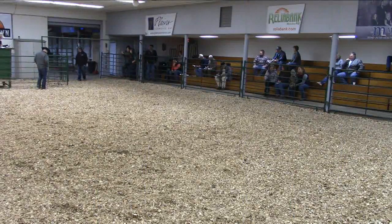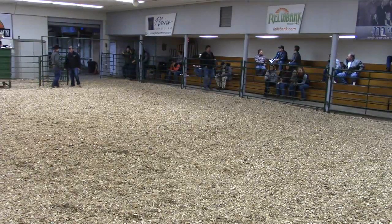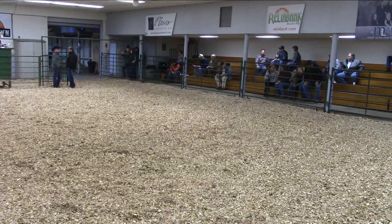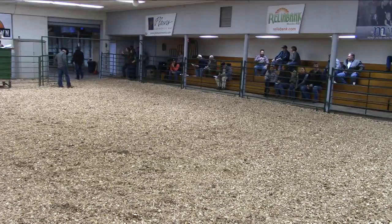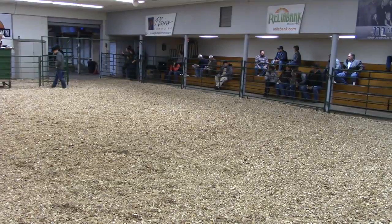Class number 11 will be next. Just two bulls in this class. First in will be 4X, consigned by Turkey Ridge Shorthorns. Second bull in will be lot number 3, consigned by Millvale Shorthorns. And this pair of bulls coming in are both Januaries, January 2017.